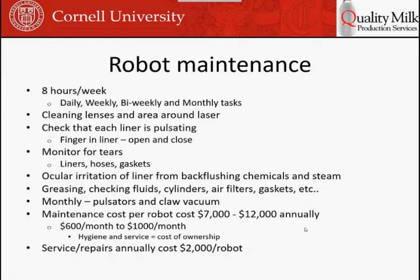Maintenance costs on robots anywhere from $7,000 to $12,000 annually. So that is what I'm going to call the cost of ownership. So hygiene and service. That's not any sort of breakdown. You have a faulty pulsator and it needs to be replaced. This is just hygiene, routine service, replacing of wear items that get replaced over time. Service and repairs annually is probably in that $2,000 per robot, and I would say that's fairly conservative. If you're a farm that actually pays attention, is mechanically inclined, it's probably less. If you do less mechanical stuff, it's probably more.